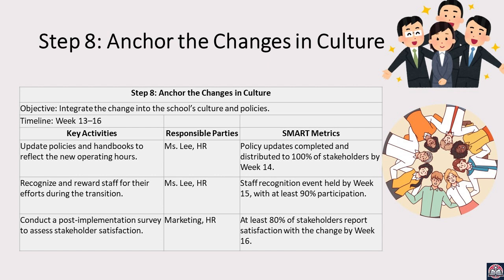The final step focused on embedding the changes into Hilltop's culture. Policies and handbooks were updated by week 14, and a recognition event for staff efforts was held in week 15. Post-implementation surveys showed that 80% of stakeholders were satisfied with the transition.